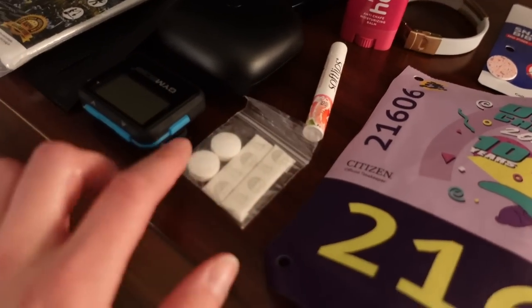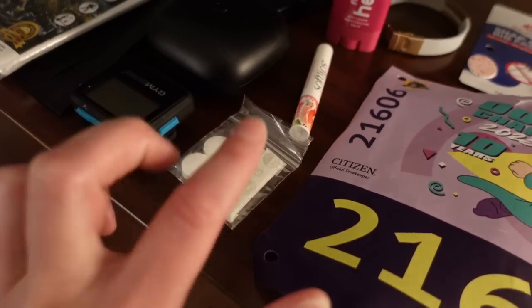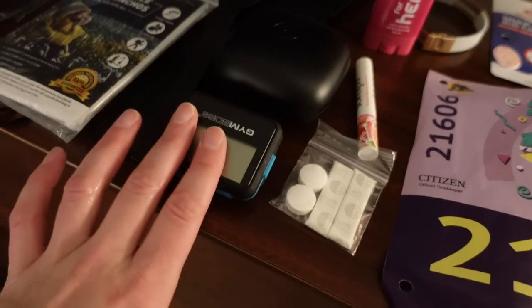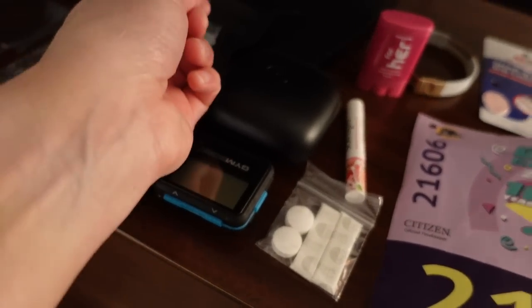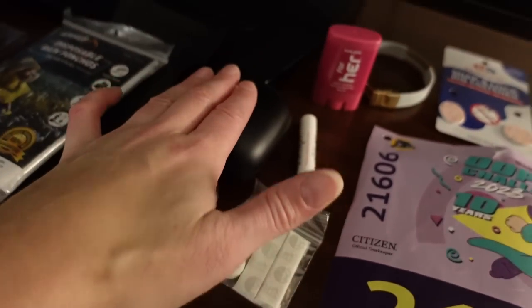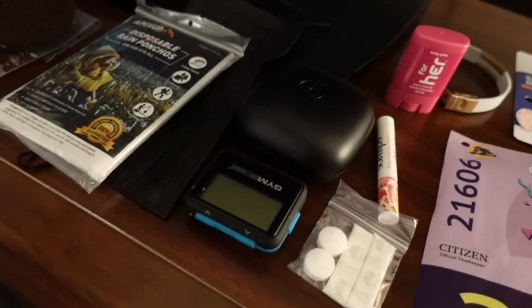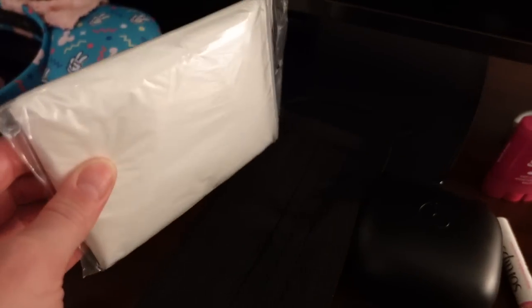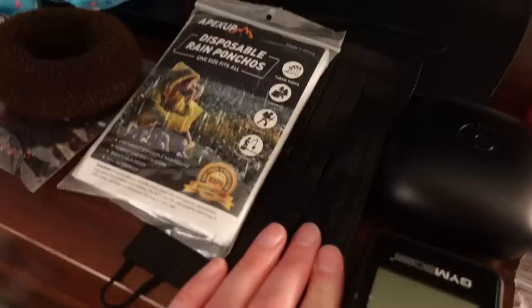Chapstick, and this is two salt tabs, two pieces of gum. Those will go in my pocket. I have my Gym Boss interval timer that I put on the band of my watch. These are my Powerbeats Pro earphones. Those come with me. Disposable rain poncho I bring in the car, and if it's wet or raining, I'll bring it with me to the corral. Otherwise, I'll just leave it in the car.